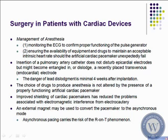Okay? The drug of choice to produce anesthesia is not altered by the presence of a properly functioning artificial cardiac pacemaker, so you don't have to change your anesthetic management based on that. Okay? Improved shielding in cardiac pacemakers has reduced the problems with electrocautery. It's still, you have to be careful.